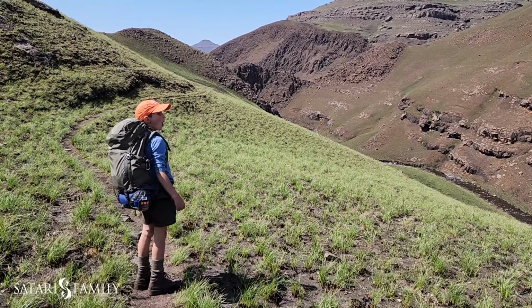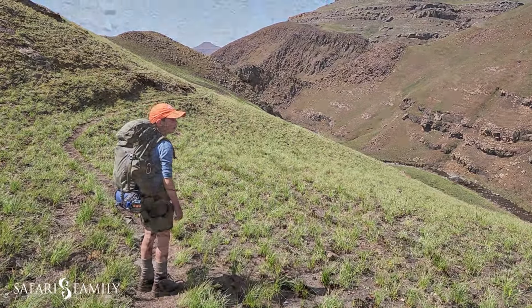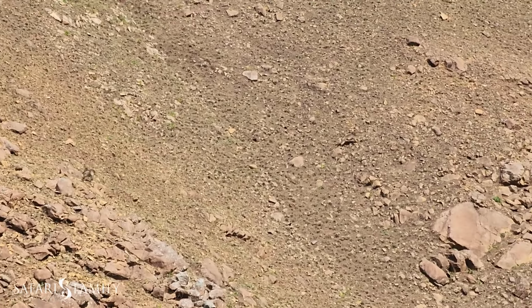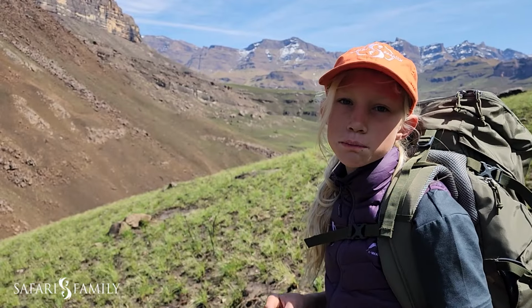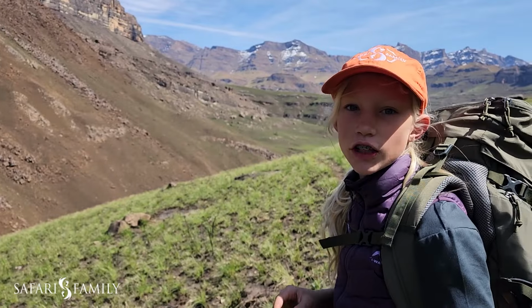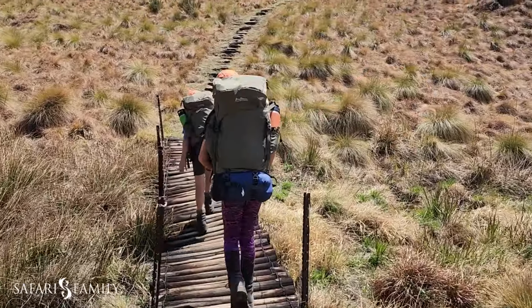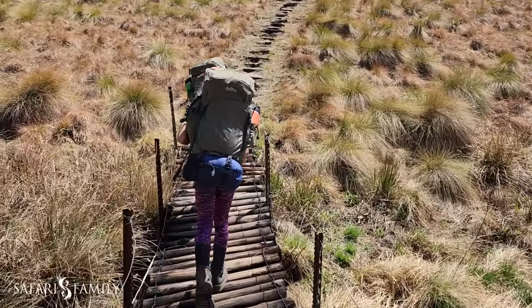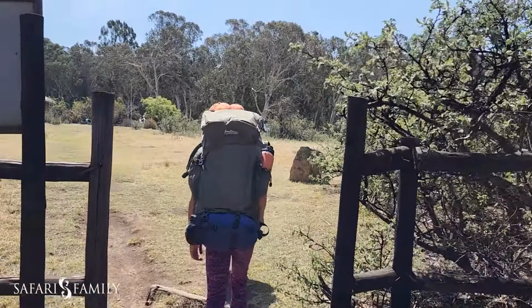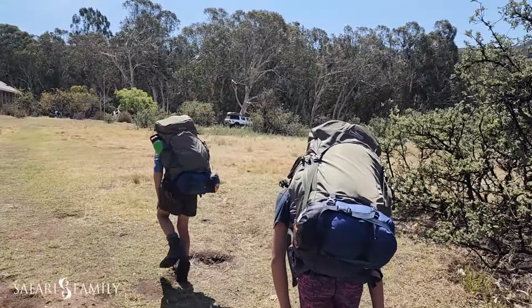There they are. Oh! So we just saw these 2 baboons, they're over there, and I think they're going to beat each other up because they've been from here all the way to there, and now they're coming back. So I think they want to beat each other up.